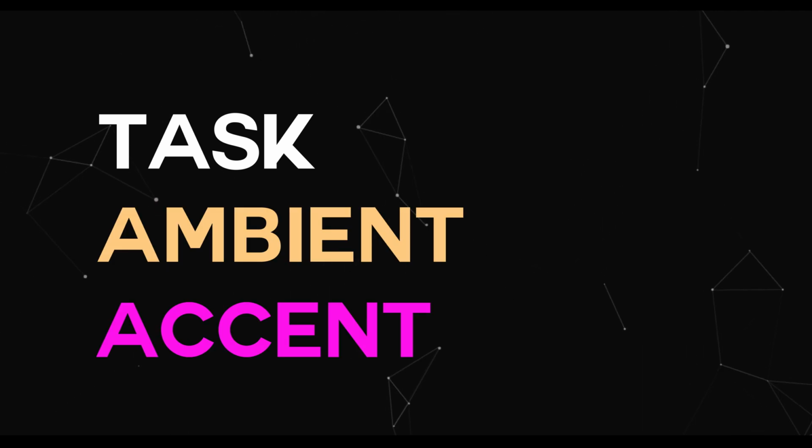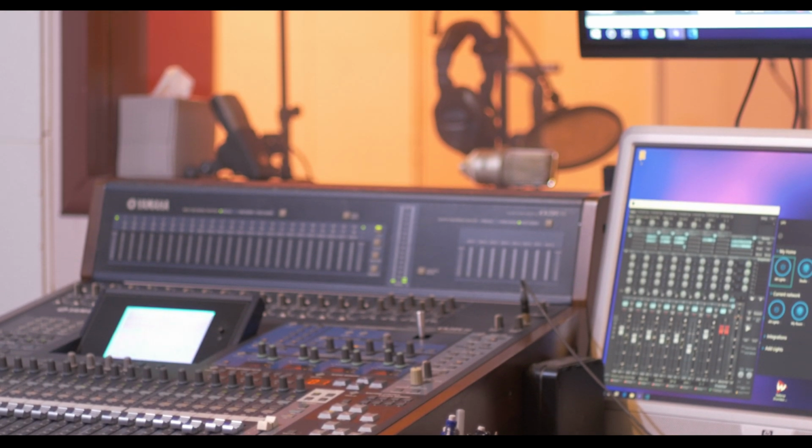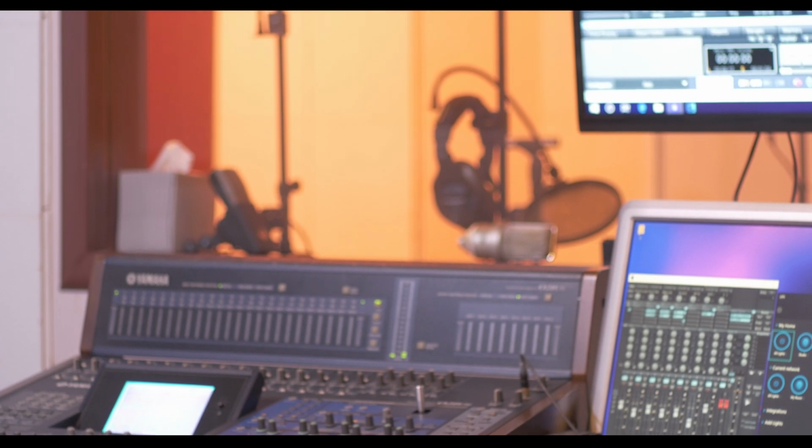Essentially there are three types of lighting you can have in a room: first task lighting, then ambient lighting, and then accent lighting. Task lighting is basically your normal, everyday working lighting in offices and schools. This bright white that I have in my room right now is task lighting, and it's meant to get things done and keep you awake, but it's kind of a harsh white.